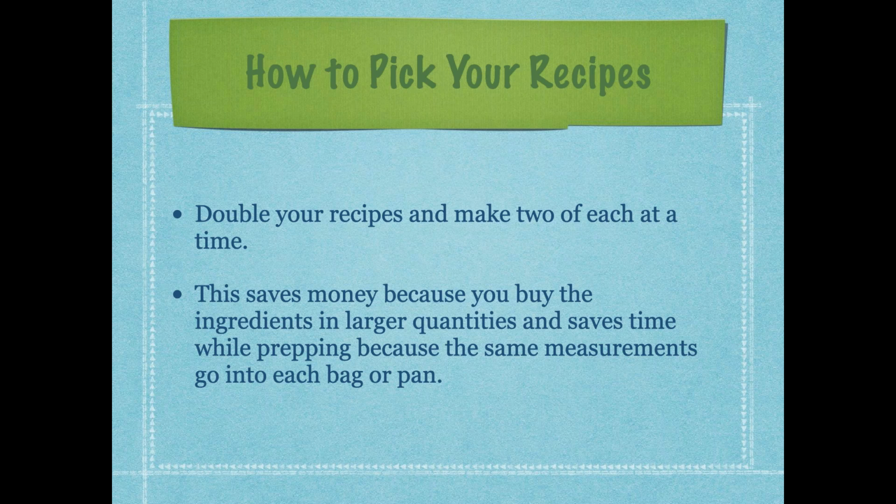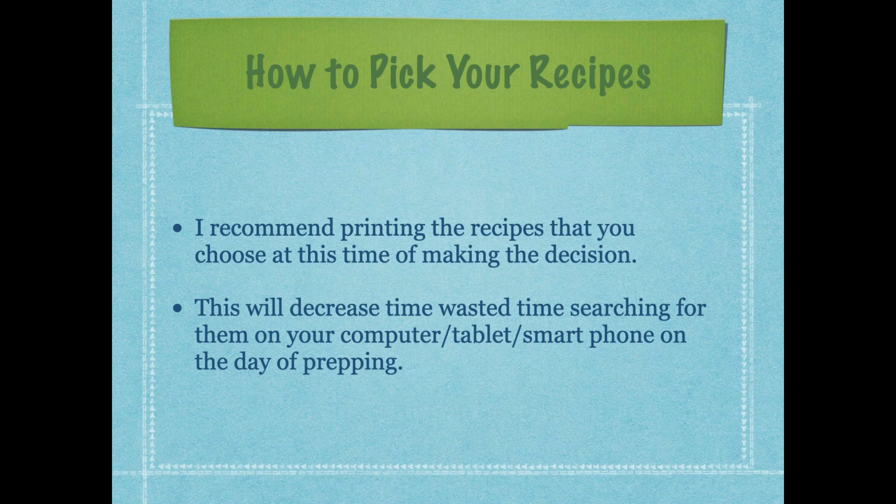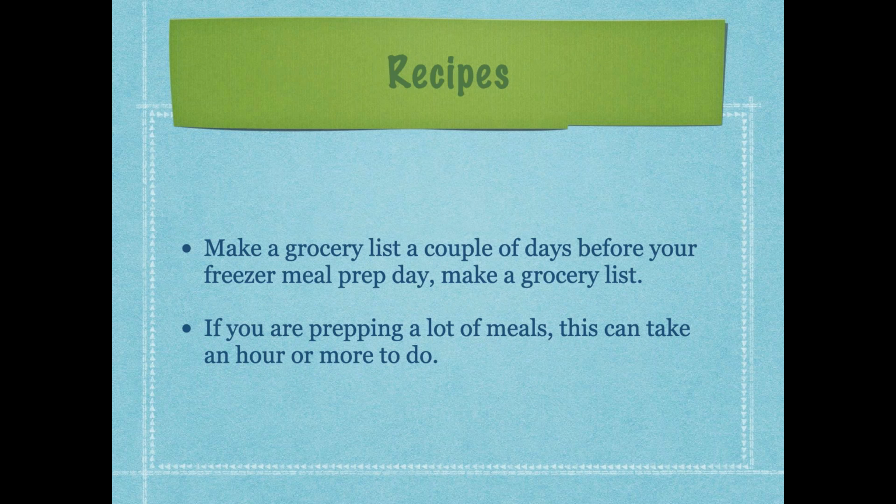I personally, like I said before, I'll make 3 items at one time. I just think it really eases things, if I know I put a cup of beans into each, and a cup of chicken into each, and it just makes it go a lot smoother. So making sure that you have that prep day already ready to go for yourself.